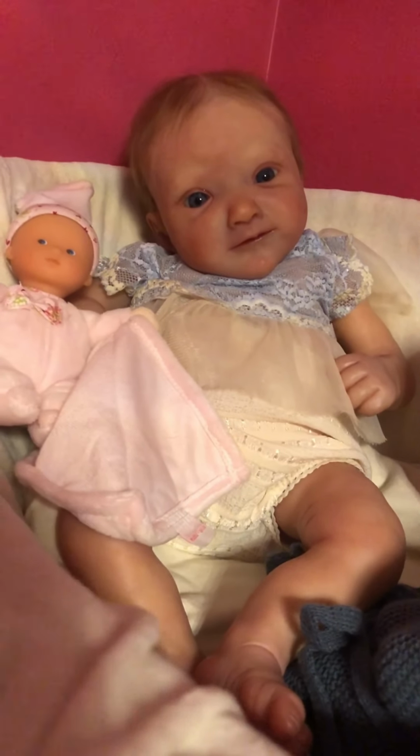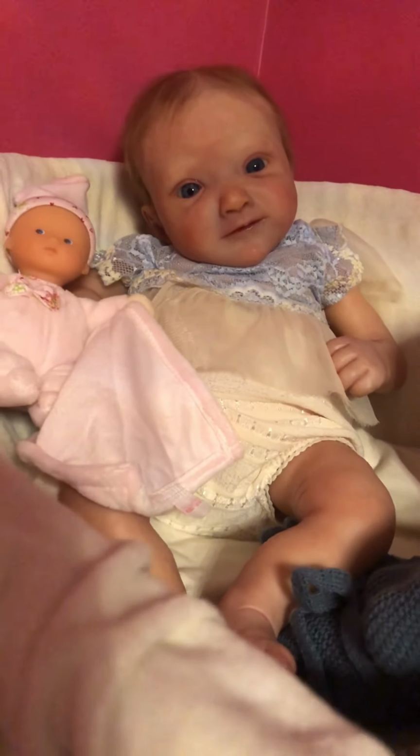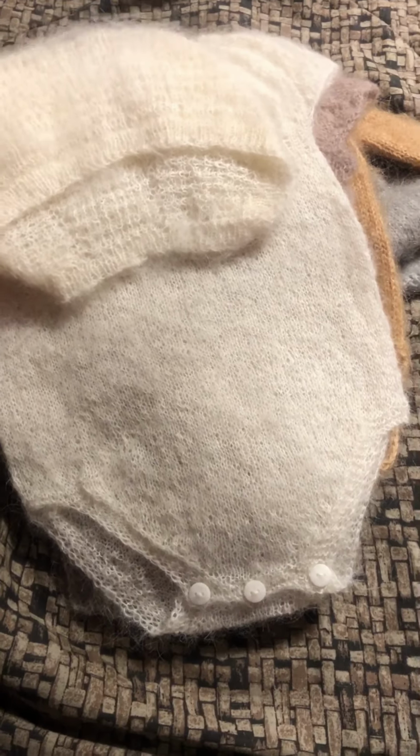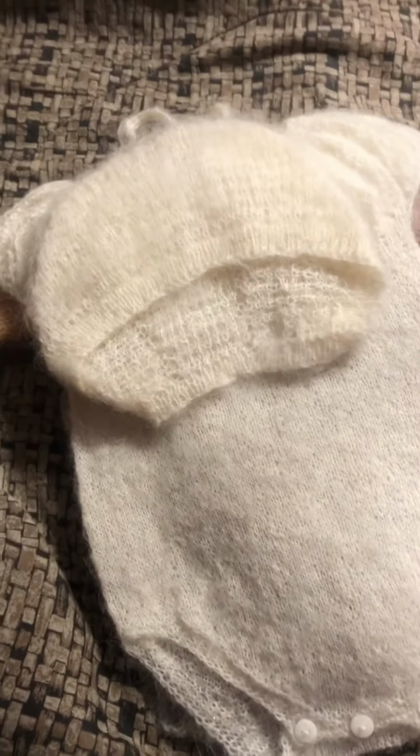I'm going to probably change Dove, but I wanted to show you some things that came in and tell you about how I got these. So these are some custom knit pieces. They're not all custom, but most of them are. I'm going to insert a picture here.